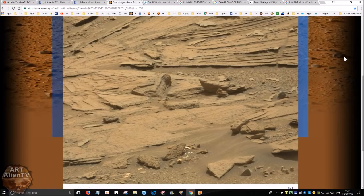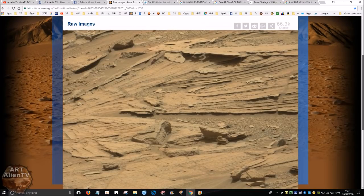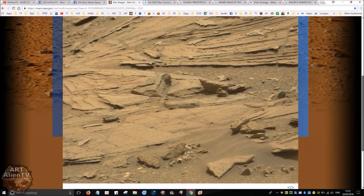Another game of interplanetary I Spy going on here. Back to Mars, back to Gale Crater. And we're looking at this image from Sol 1033. This was taken years ago by the Curiosity Rover as it drove through the mysterious mounds on Mars in this area. And this is just such a mound. And the object we're looking at is just here.